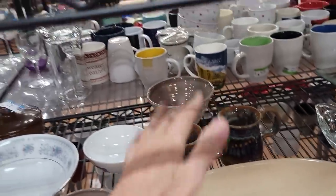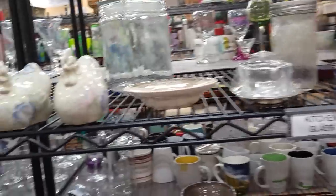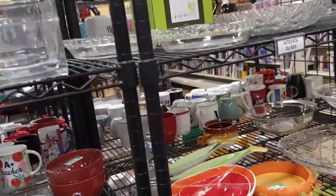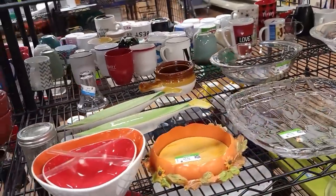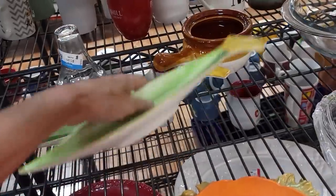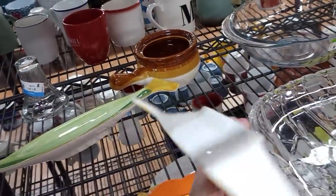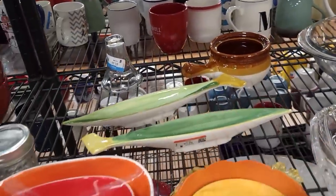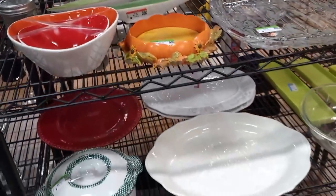These are nice little art pottery. Little creamers, but I can leave those. Yeah, these were here last time, unfortunately. Big old crack. So we won't get those. Those are interesting. What are those for? I do not know. Very cheaply made.